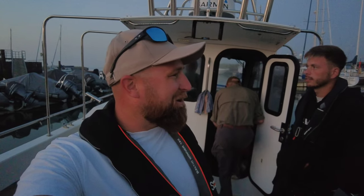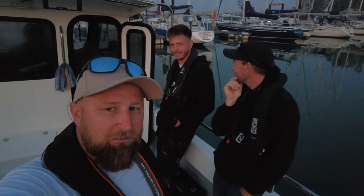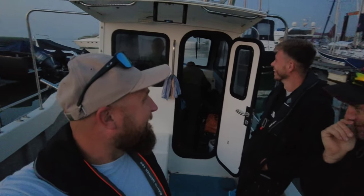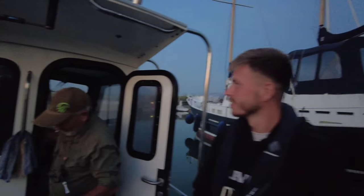Well, that's it, we're setting off. Yeah, we've got Mr. Marty aboard. Mr. Thompson, we had to get somebody, so we had to ask him. We are short on numbers. We've got Derek and we've got Rob aboard. Alan is steering his beautiful vessel. So we're now setting off at Leverton.